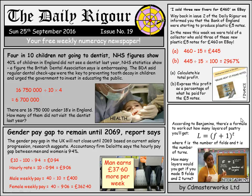So we're going to sub these values into the formula with 5 in place of F and 2 instead of T. So this gives us the layers would be (5 plus 1) all squared. So it's just a BODMAS question, order of operations. We do the sum inside the bracket first of all, 5 plus 1 which is 6, and then we're going to square that to get a final answer of 36 layers. So I hope you got that one right, and maybe you noticed or talked about it on the Great British Bake Off this week.